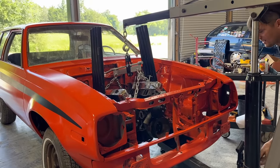I guess we're just going to have to keep working, slap it back on there the way it was, and start building mounts and stuff because we can't wait on it. It's probably going to be in there a couple times.